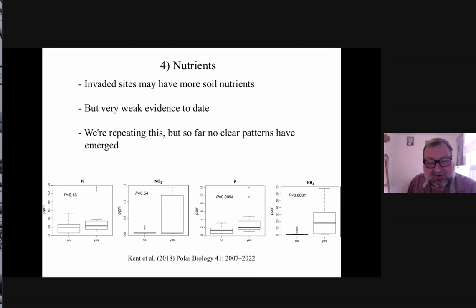Probably nitrogen and phosphorus are the most limiting nutrients on site. There are some hints that these are elevated in invaded areas, but it's not a very consistent pattern, and most of the statistics so far have been non-significant. Phosphorus is maybe the most promising one. We've repeated this, but we're not finding very clear patterns.